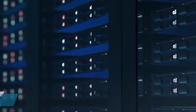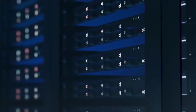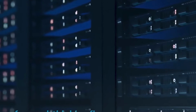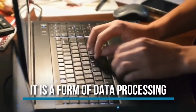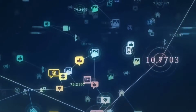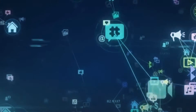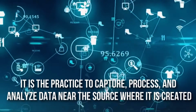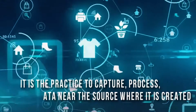Number 1. What is edge computing? This modern computing system puts data sources closer to business applications such as IoT devices and local edge servers. It is a form of data processing that can be used in many ways and in various varieties. Good insights, faster response times, and higher availability of data are all significant advantages of being close to its source. In simple words, it is the practice of capturing, processing, and analyzing data near the source where it is created.